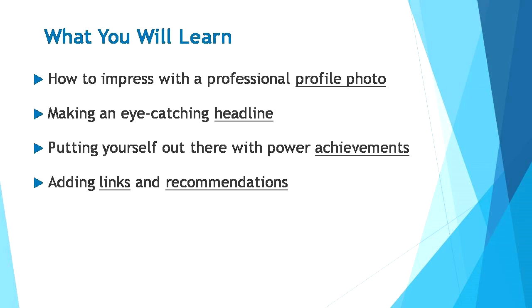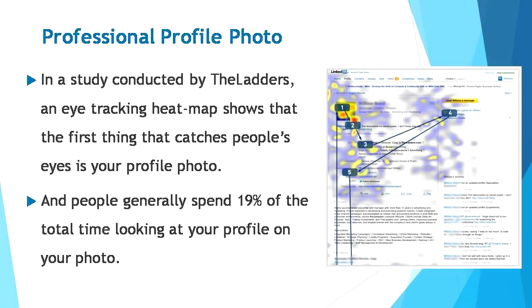Your LinkedIn profile is essentially an online resume. It's a platform where you project your professional self. It's a widely agreed fact that recruiters generally skip profiles that don't have a photo on them. Why? Because a profile without a photo displays no identity and it lacks credibility. In a study conducted by The Ladders, an eye-tracking heat map shows that the first thing that catches people's eyes is your profile photo. People generally spend 19% of their total visit time looking at your photo. LinkedIn also stated that profiles in LinkedIn search results with photos are 7 times more likely to be clicked on than those without photos. It's important, obviously, to include a photo of yourself on your LinkedIn profile.